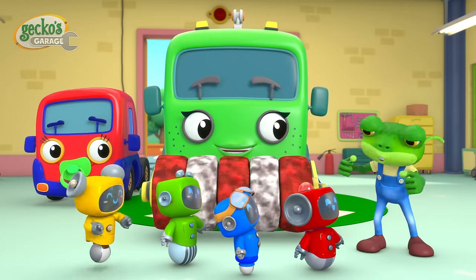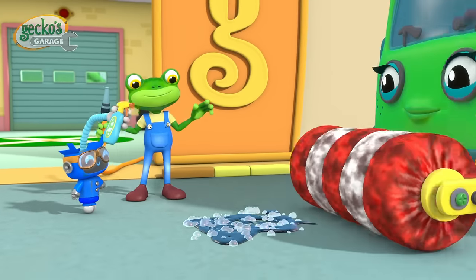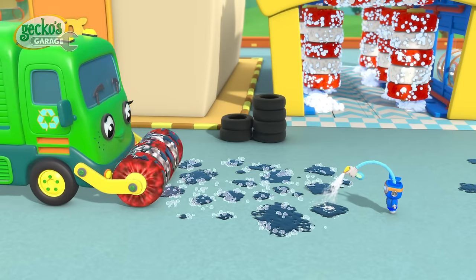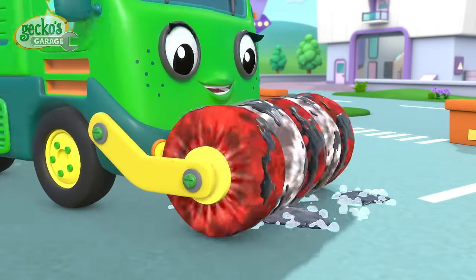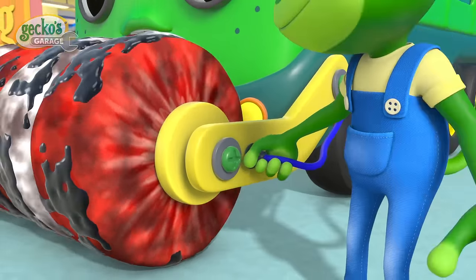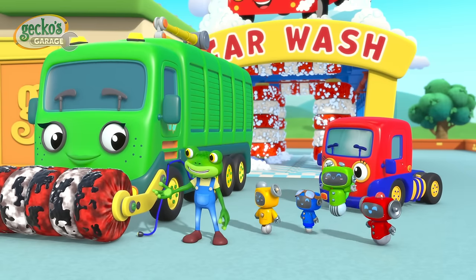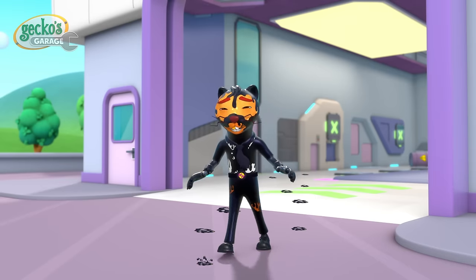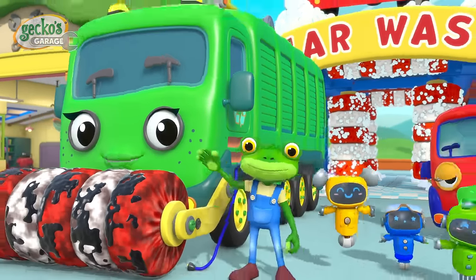Ready, everyone? Go, go, go! Great stuff, Mama Recycle. It's working! Good work, everyone. Now this scene is nice and clean. Unlike Mr. Weasel. I think we might have another customer, Mama Recycle. Bye, everyone.